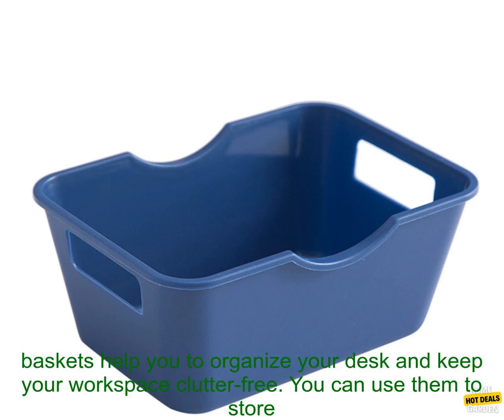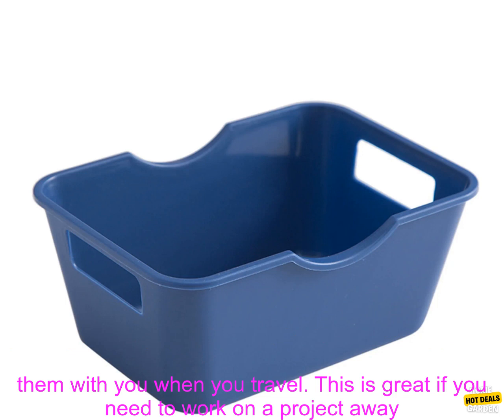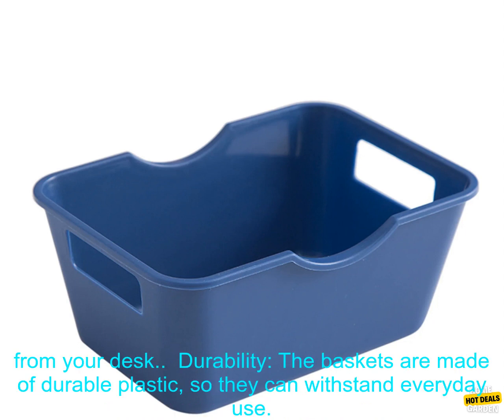Organization. The baskets help you to organize your desk and keep your workspace clutter-free. You can use them to store pens, pencils, paperclips, and other office supplies. Portability. The baskets are portable, so you can easily take them with you when you travel. This is great if you need to work on a project away from your desk.